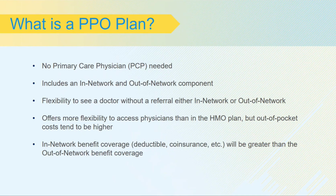So that same example I told you, you're out on Saturday playing soccer and you think you hurt your foot and need to see an orthopedic surgeon. You could go to the provider finder, look up an orthopedic surgeon that's in network and make an appointment. That's how the PPO works. If you have another orthopedic surgeon that's not in network and you really want to see that doctor, you can still do that. It's just going to cost you more.